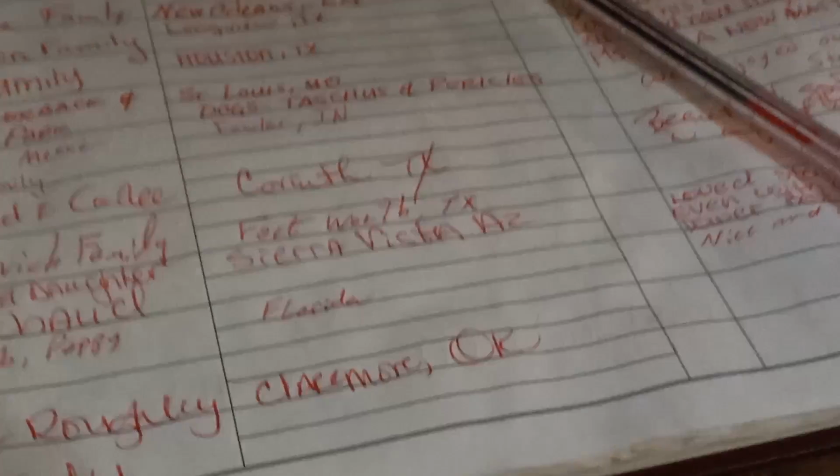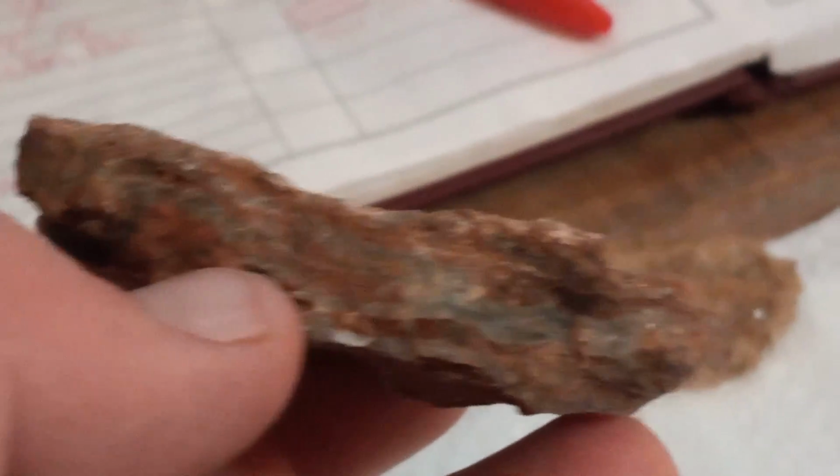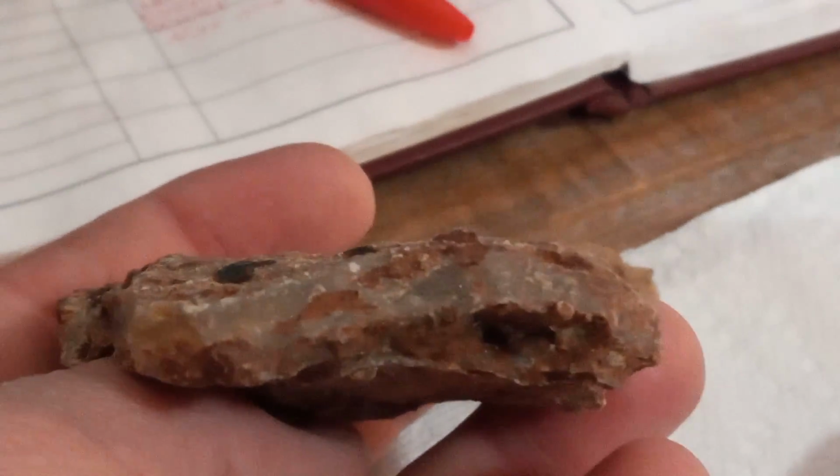And then I have the guest book. That's pretty cool. These that I got from the Creator of Diamonds. Got a layer of agate running through there.